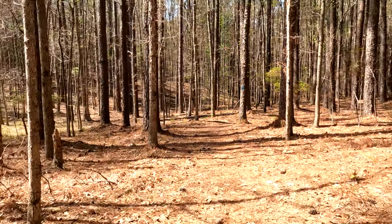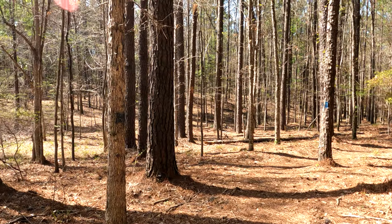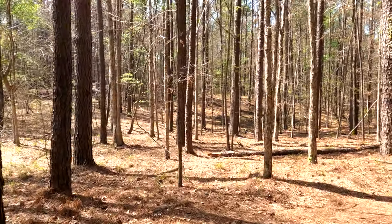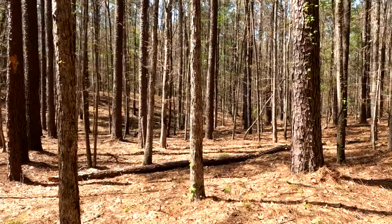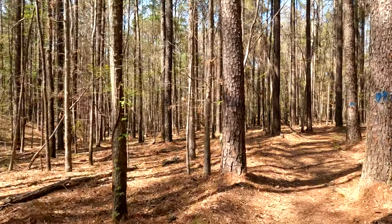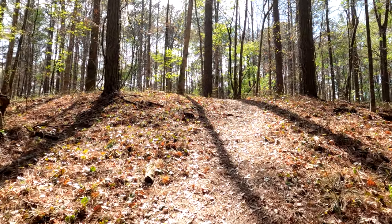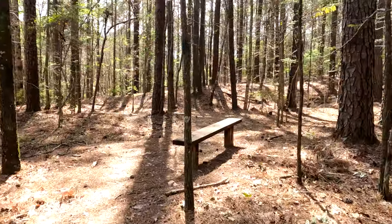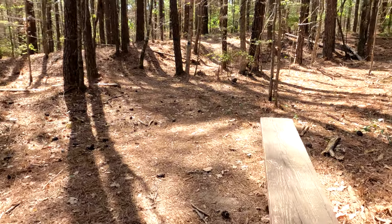Well, I'm still hiking. You know, this trail's about 2.5 miles long. It makes a big loop. And so at one point, I'm over a mile back in these woods, all by myself. It's kind of a strange feeling. I think I'll sit for just a second, take a little rest.